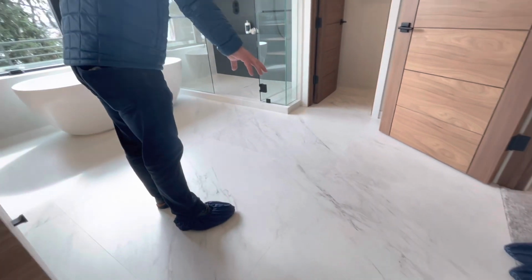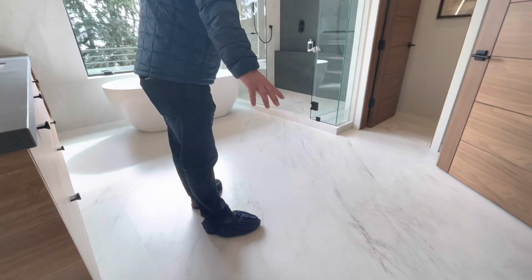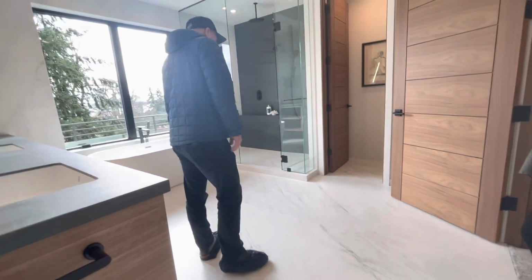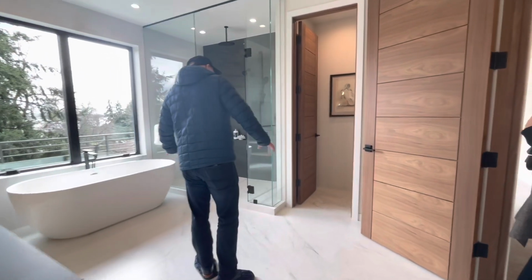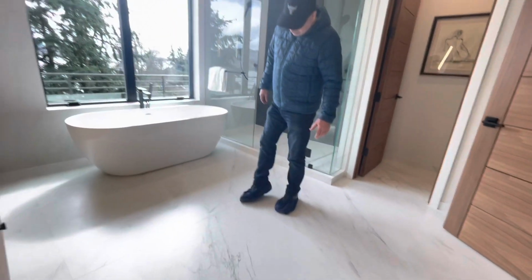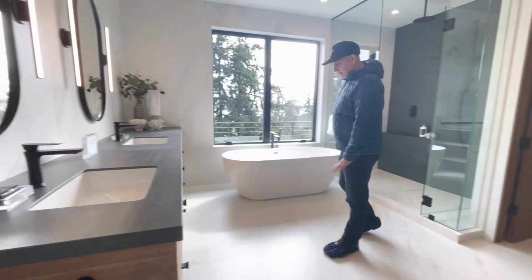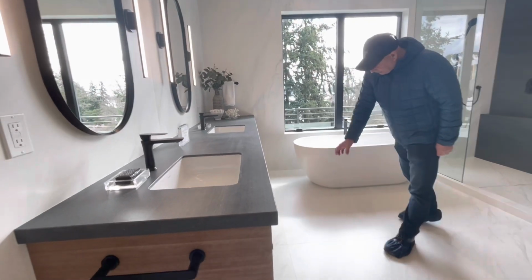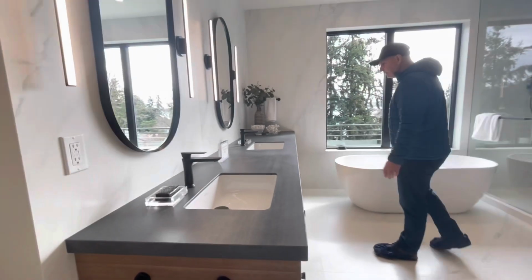Can you see the size of these tiles? They're 4x4, and each tile is like 16 square feet. That's great, isn't it? It's the best. Bigger is better because there are fewer connections. And I like that there's no space in between, no more grout over here.